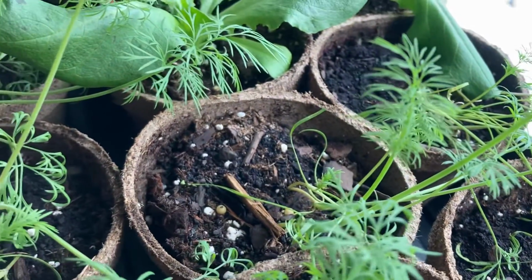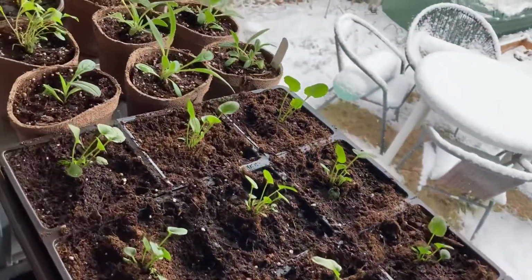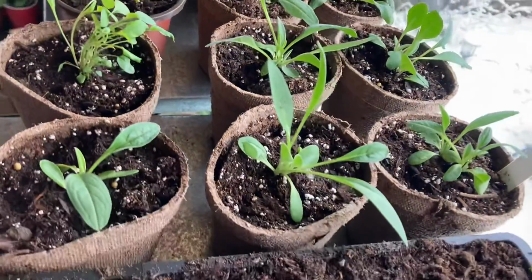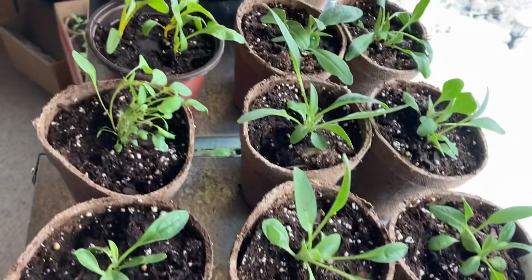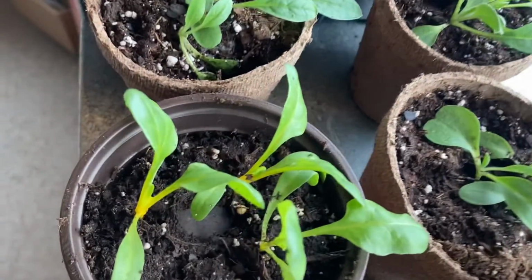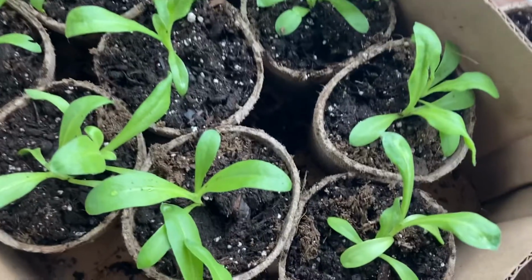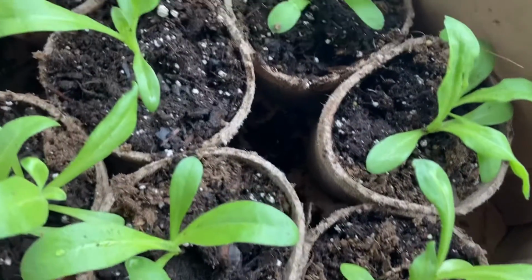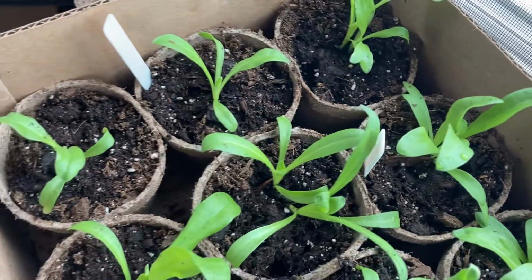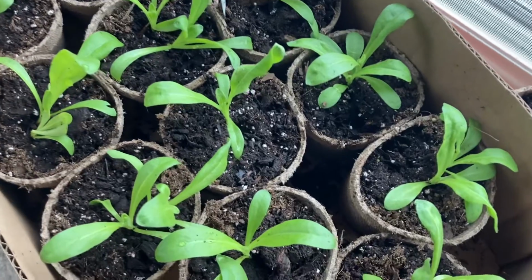Then on the top shelf of this structure I have some pansies which I had transplanted into bigger containers. Also there are bachelor buttons over here in these cups, some more Swiss chard, and more calendula in here. I had planted like 4 different varieties of calendula this year that I have never tried before.